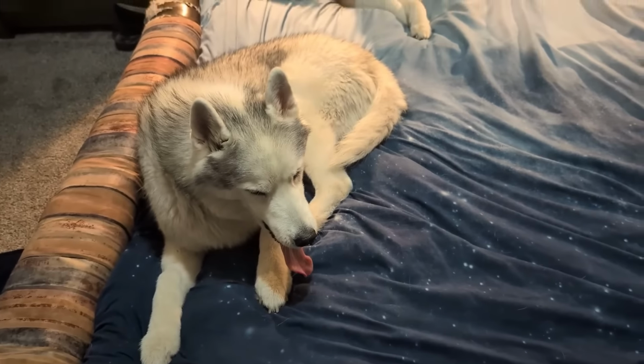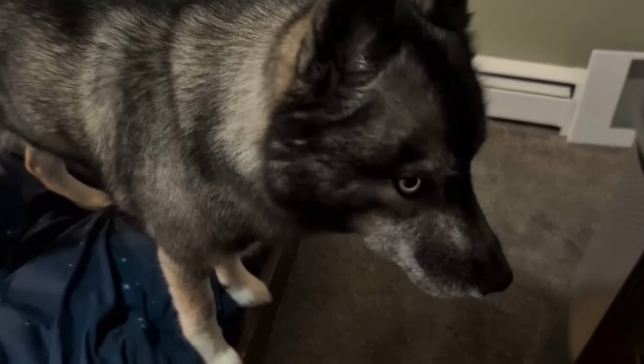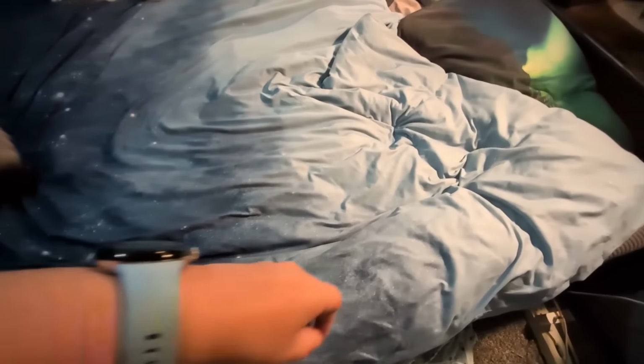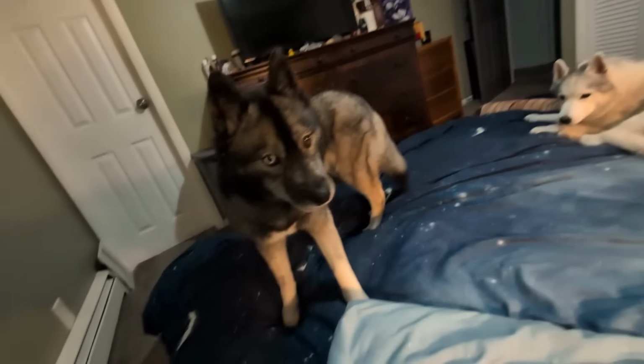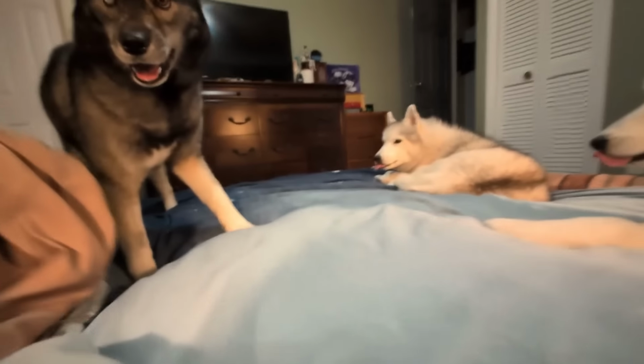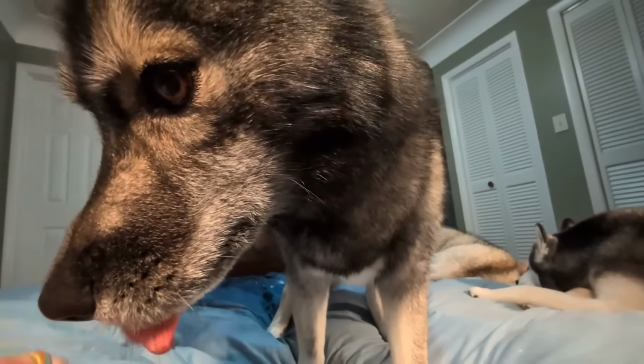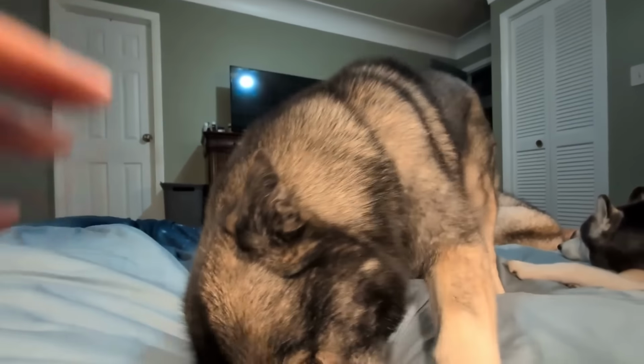But now comes what I feel like is the cutest part of our bedtime routine. And this is every single night. You can see here, I'm going to crawl into bed, keep an eye on Eleanor. She's already ready to do it. She's like, I'm so ready. Is it time? Do I get permission? Mom, can we do it now?